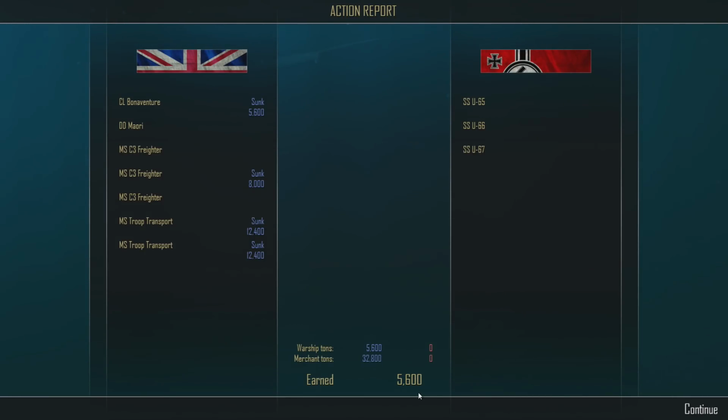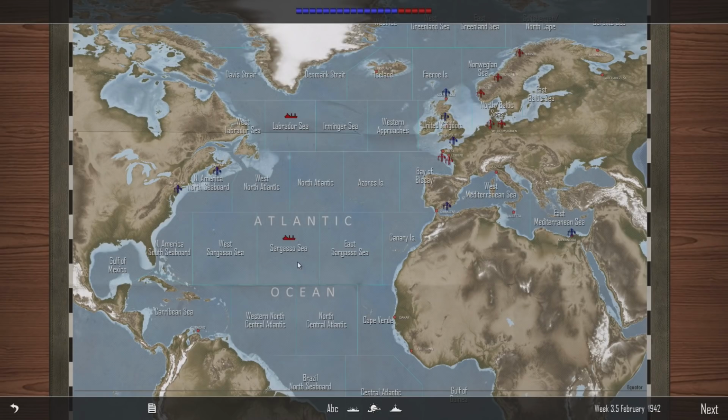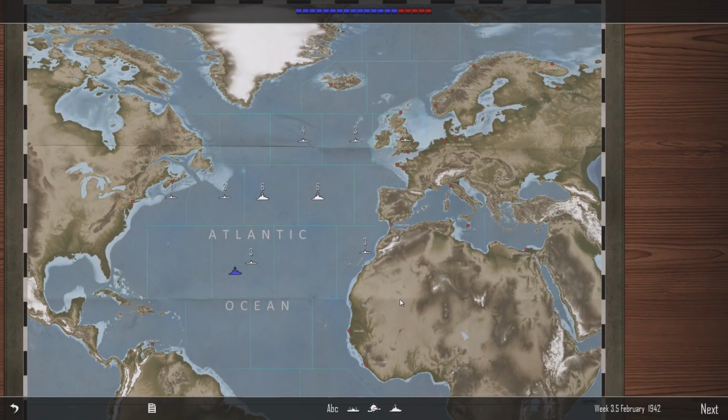After picking up 5,600 tons of warship tonnage by sinking the light cruiser, the Dido class cruiser Bonaventure, we sunk a C3 freighter for 8,000 tons and 2 troop transports for 12,400 tons. That's 32,800 tons in total. Nice. Now I believe that is a reload square, so those U-boats will get a reload on their torpedoes, which is even better. Good news there.